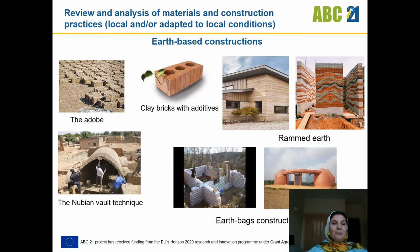As you can see here, there are plenty of ways to use earth or clay for construction. We use it as adobe, which was used for a long time and is still used in rural regions in Africa. You have the clay bricks. These clay bricks can be fired or unfired, and amazingly, when adding additives, we do a lot of research in this field. Normally, when you add additives, you can improve the thermal properties and also the density. You make the brick less heavy, but the problem is that you lose on mechanical properties.